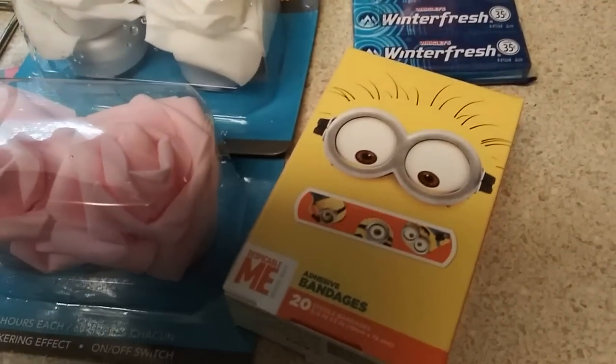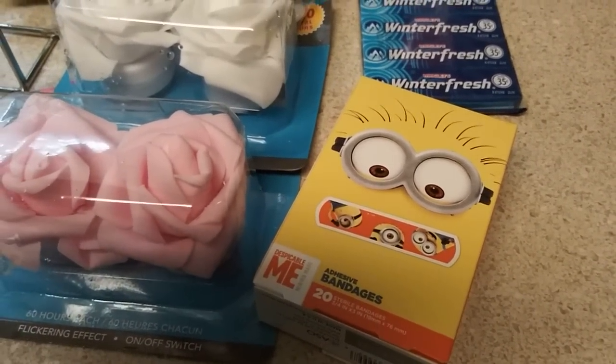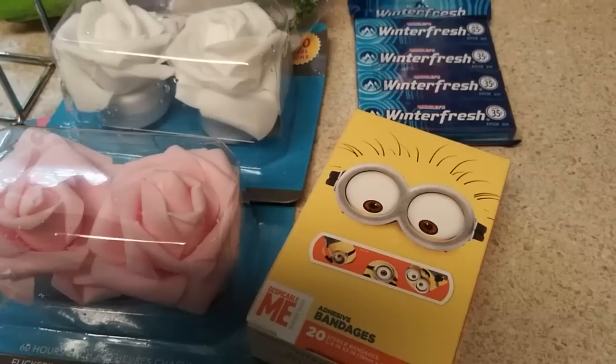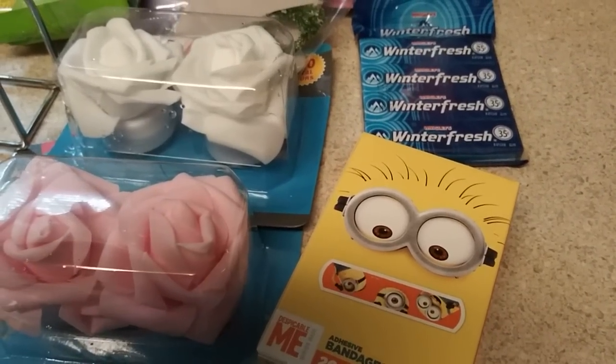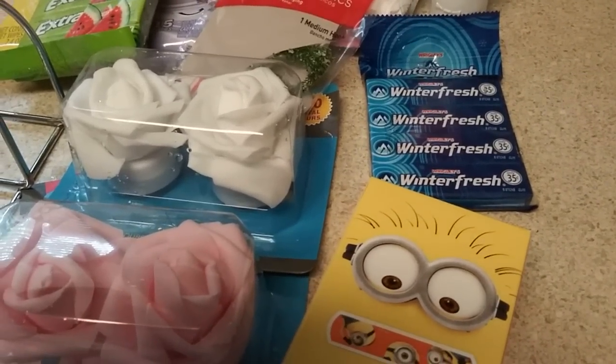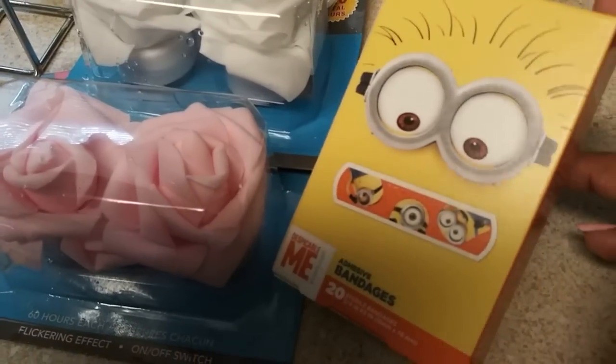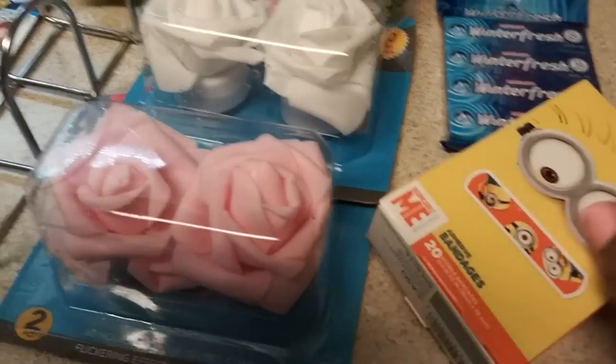Okay, so to get started, I'm going to have to start not going with Josiah, which is probably going to be impossible, or really putting my foot down. He just thinks he can throw stuff in the buggy, and he can't do that. So this was one of the items, which he did need some more Band-Aids. He picked up these Million Band-Aids.